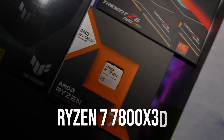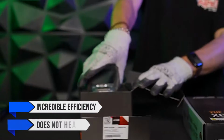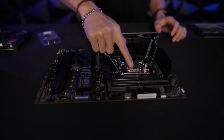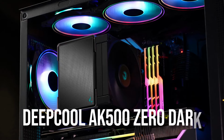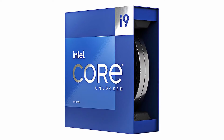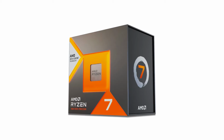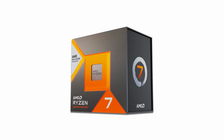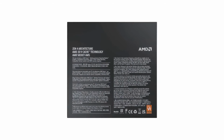The Ryzen 7 7800X3D's best feature is its incredible efficiency and does not heat up. It only needs a simple air cooler to cool it, so I chose the Deepcool AK500 Zero Dark. It is an incredibly priced air cooler that can even take care of running ultra-hot chips like the Intel Core i9 13900K at stock speeds. The Ryzen 7 7800X3D does not exceed the high 60s degrees Celsius under this cooler, even under a full load.